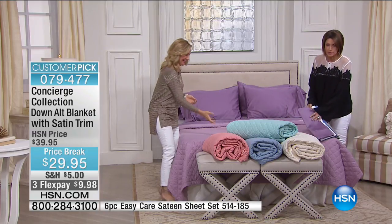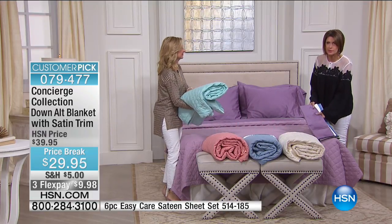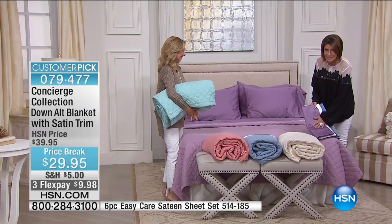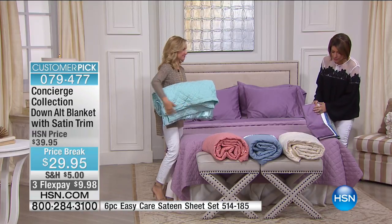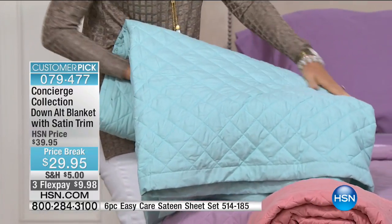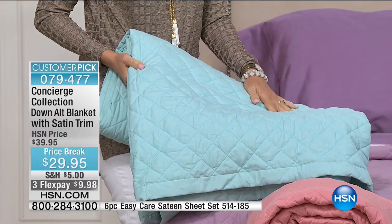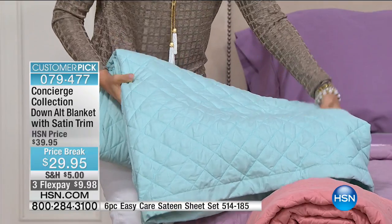Now, again, these are the sheets that we started the hour with. If you didn't get yours, then you want these. These are easy care. They are cotton with a blend of polyester for the easy care. 400 thread count, and we have these to match back with your down alternative blanket at $29.95. Oh, these are so pretty.